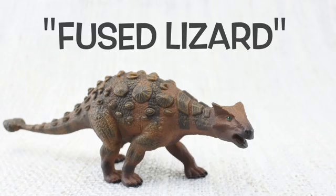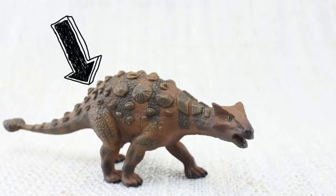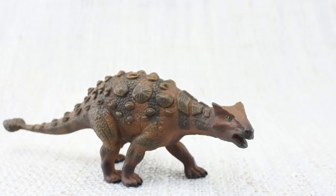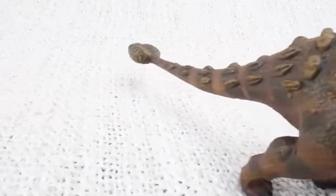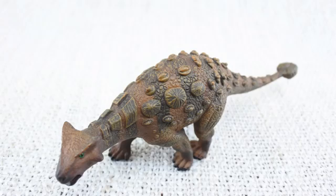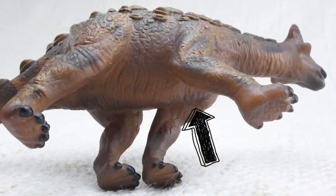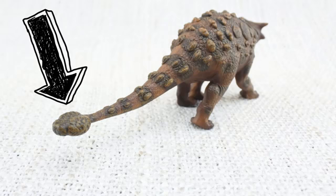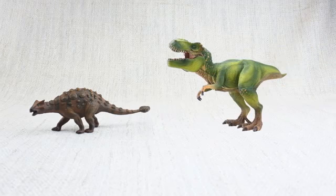Ankylosaurus means fused lizard because bones in its skull and other parts of its body were fused together, making it very tough. Whilst their top was very hard, they had a very soft underbelly that was not protected by any armour. It also had a big old club on its tail. This was used to defend itself against predators like the T-Rex, which was around at the same time.